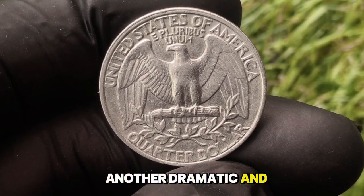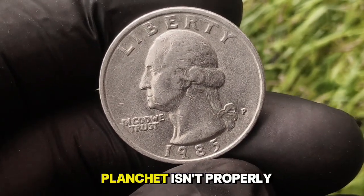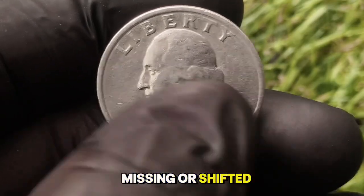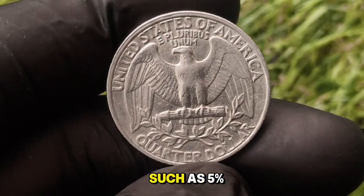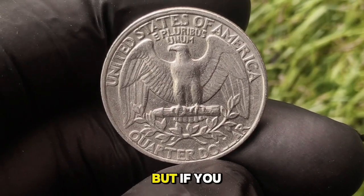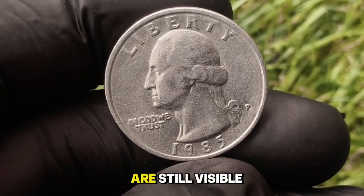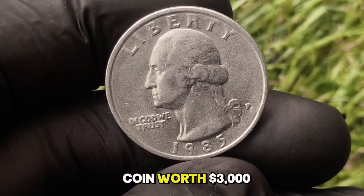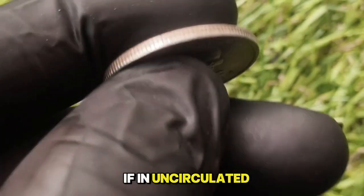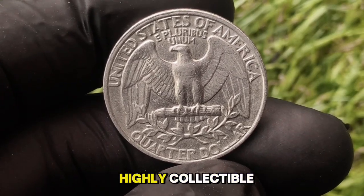Another dramatic and sought-after variety is the off-center strike error. This occurs when the blank planchet isn't properly aligned during striking, causing the design to be partially missing or shifted. Minor off-center strikes, such as 5% or 10%, might bring $100 to $200, but if you have one that's 40% or more off-center, especially if the full date and mint mark are still visible, you could be looking at a coin worth $3,000 to $7,500, or even more if in uncirculated condition. These coins are visually stunning, instantly recognizable, and highly collectible.